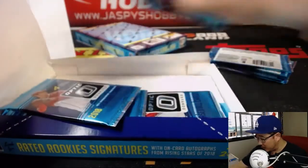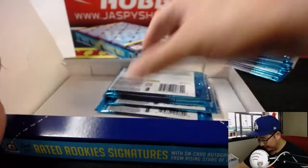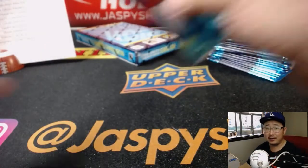All right, second to last box. These last two boxes should be five auto hot boxes. Hot, hot, hot. I can feel it. There's a little bit of warmth emanating from these packs here. A little extra warmth. All right, good luck, everybody.